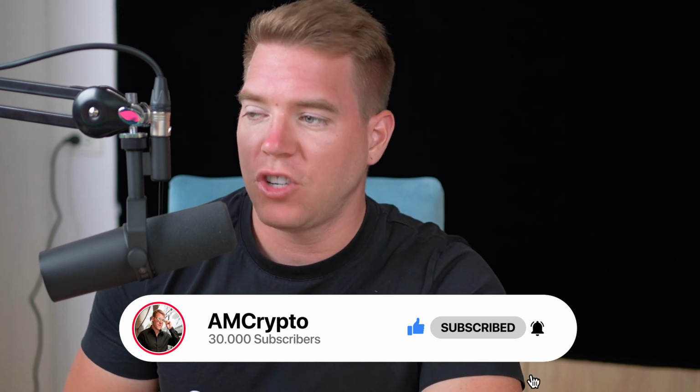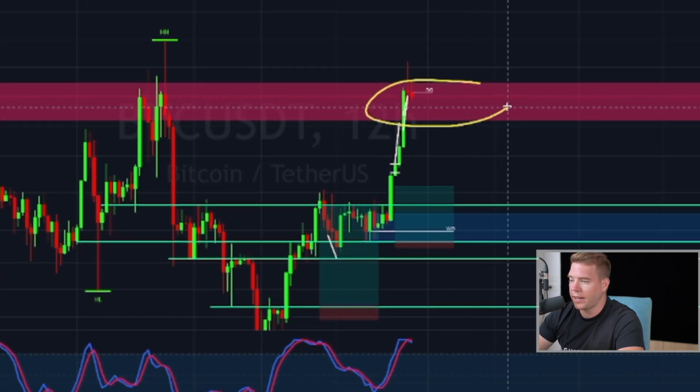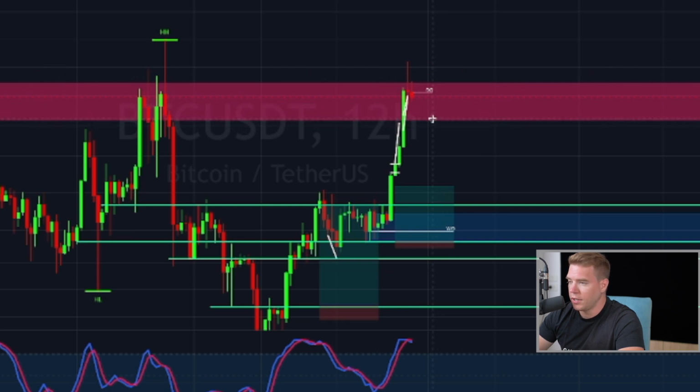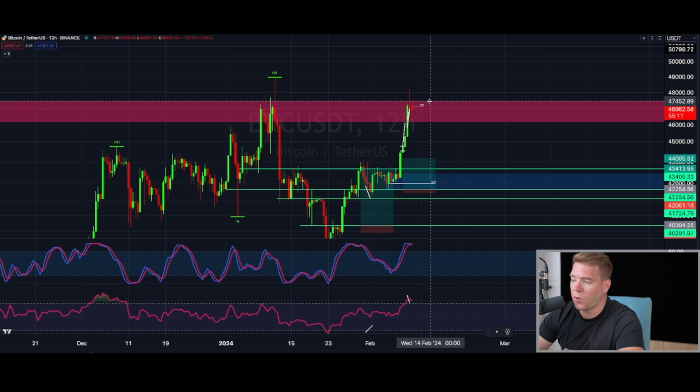And now let me show you what I believe is going to happen next here. So I want to start off with clear support and resistance levels here on the 12-hourly chart for Bitcoin. You can see here in red, we have this big resistance area that we are trading in right now. And this comes in from $46,178 to $47,452. Until we are breaking above that level, we should be really cautious right now.